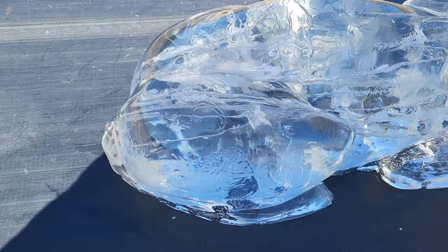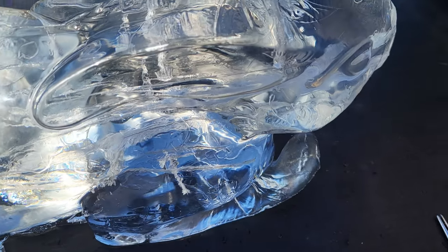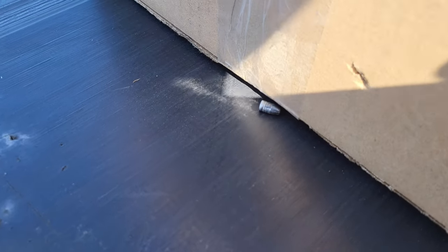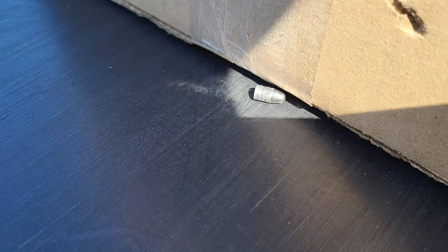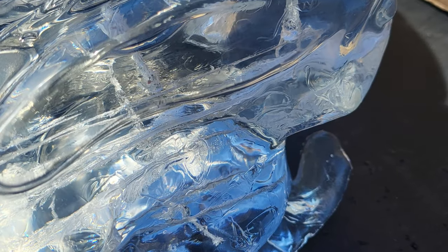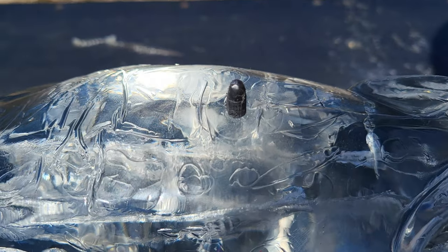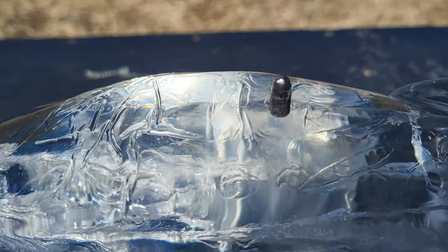Okay, the Wolf Match Target. I think we got a full pull. Oh yeah, check it out. There's a bullet laying right there. It's kind of cool. Again, see what that bullet looks like. Once again, it's a target ammo, so not designed to expand.